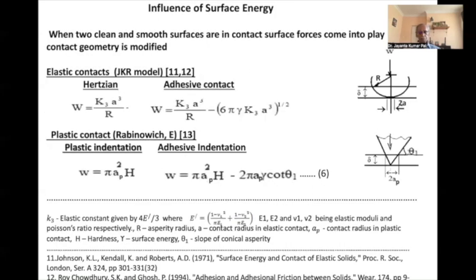And there, having considered the effect of thermal properties, we'll consider the surface energy. As we said, the surface energy is important if we consider the adhesive component of the wear. When two clean and smooth surfaces are in contact, surface forces, surface molecular forces, van der Waals, ironing and all that come into play, and the contact geometry is modified.